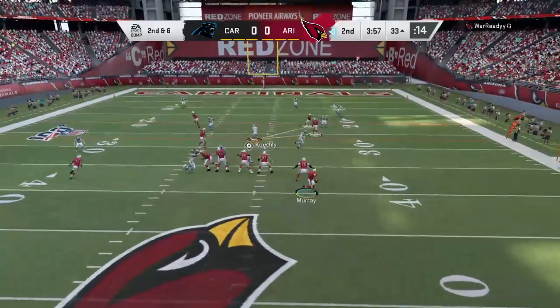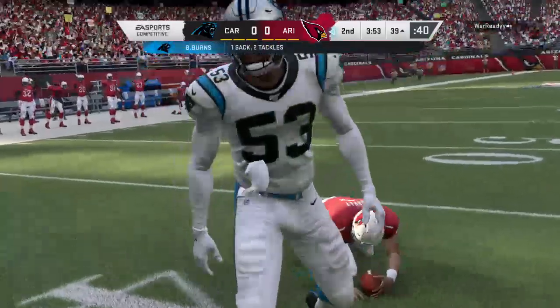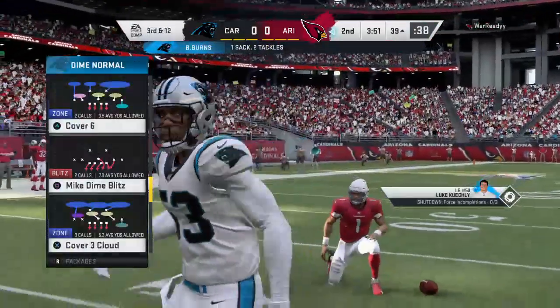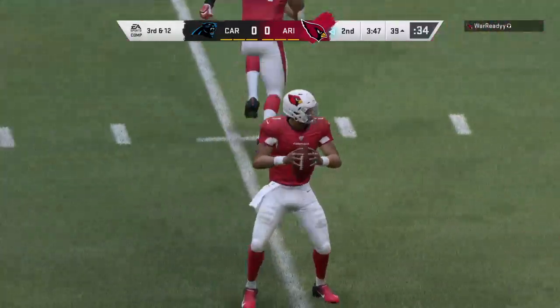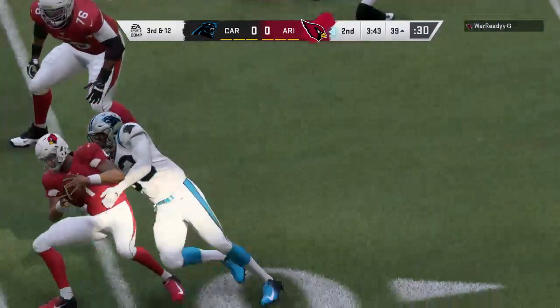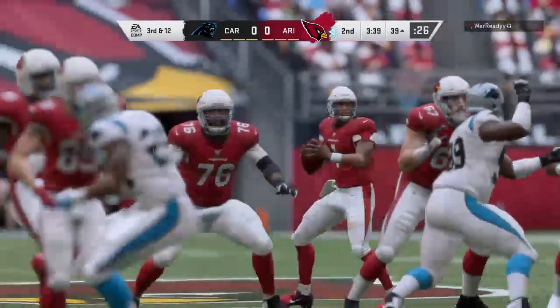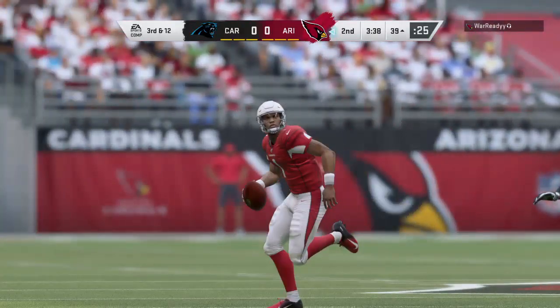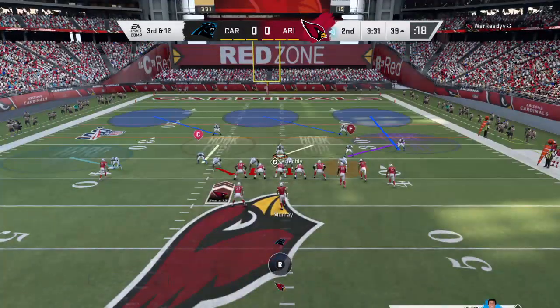Now Murray throwing on second down. The Panther rush too strong. They get there and take him down. Brian Burns. Credit him with a sack, and it goes as a loss of 6. Well, that last sack puts Murray and the Cards in a tough spot, 3rd and long.